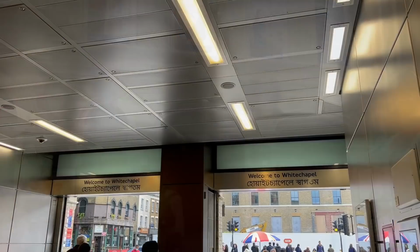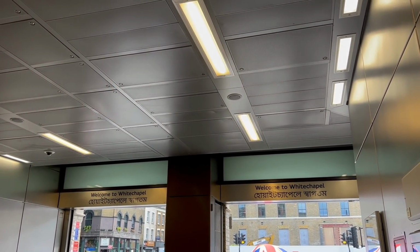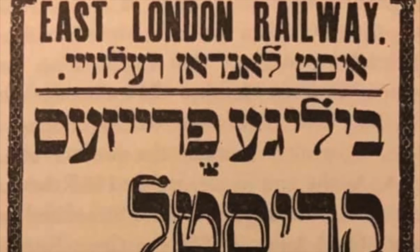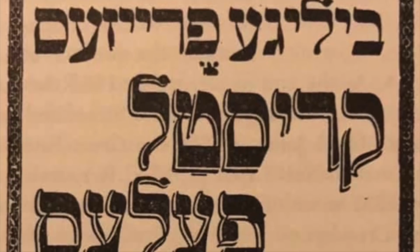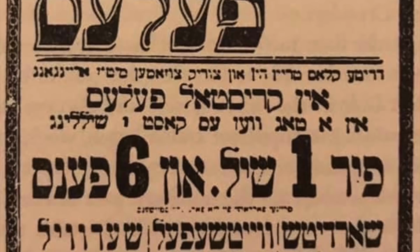This isn't a deliberate historical reference on TfL's part, as far as I'm aware, but I'd like to point out that Whitechapel Station has a long history of bilingual signs. In the early 20th century, it carried Yiddish signs for the benefit of the Jewish community.